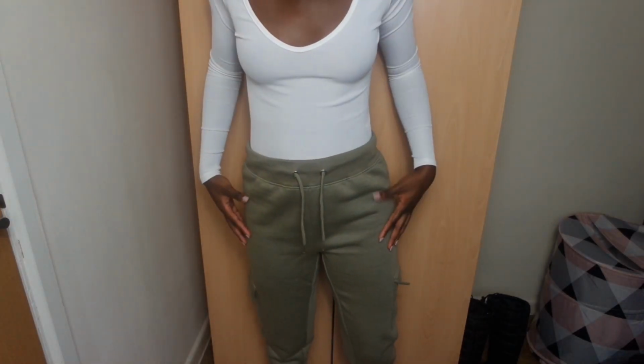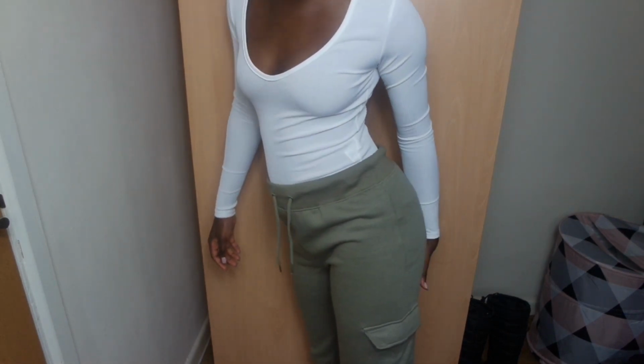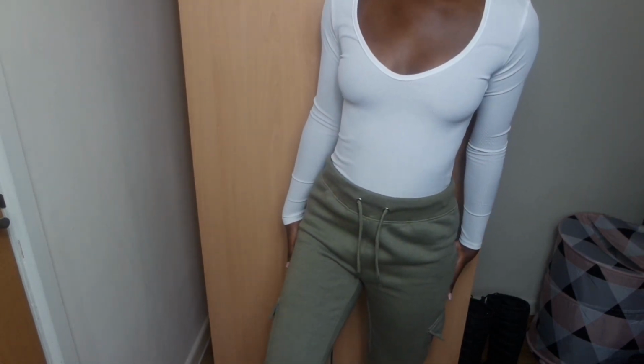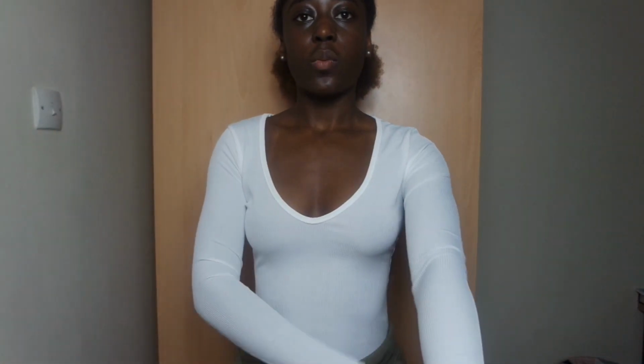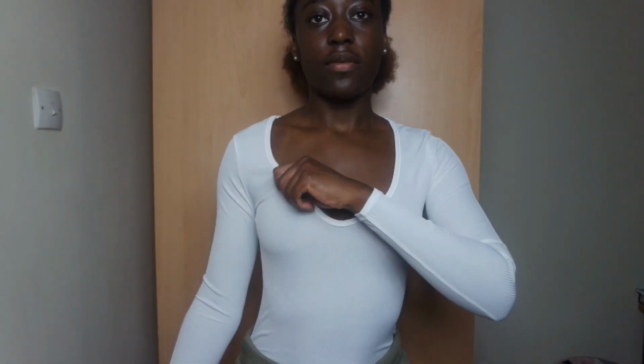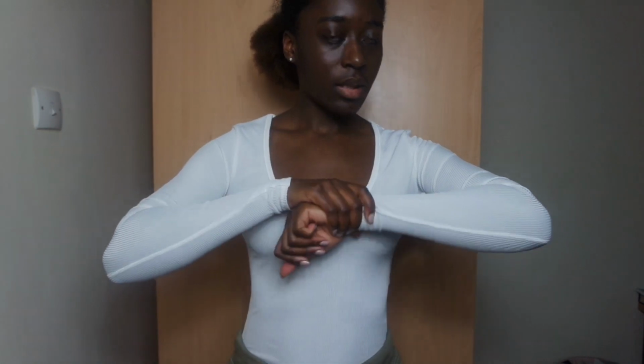These khaki joggers, they're like a cargo design, so you know, with the pocket on the side, and they go all the way down. They're really comfortable. They're slim fit joggers. Okay, so I have this white simple plunge long sleeve bodysuit from Boohoo. This was, I think, £8 or £6. It was from the basic section, so it was quite cheap. It's rib material, really stretchy.